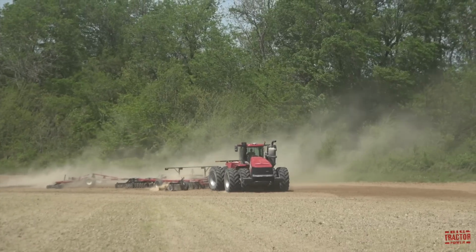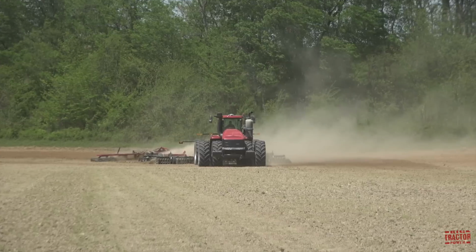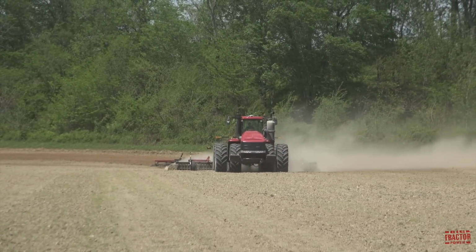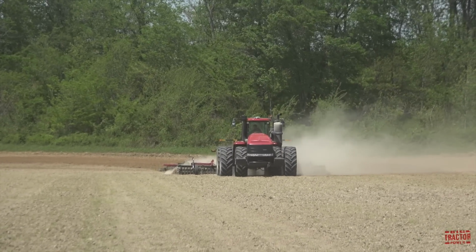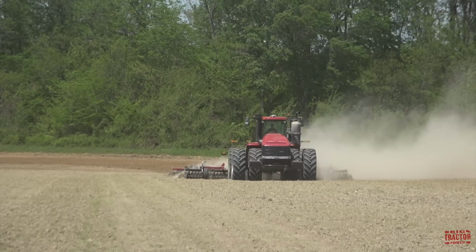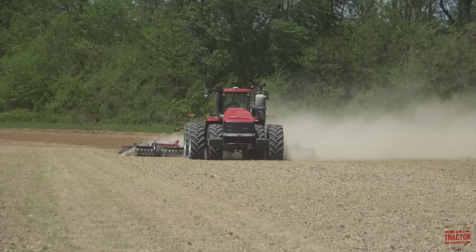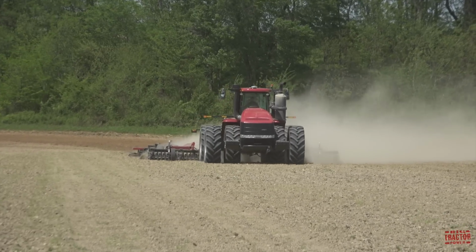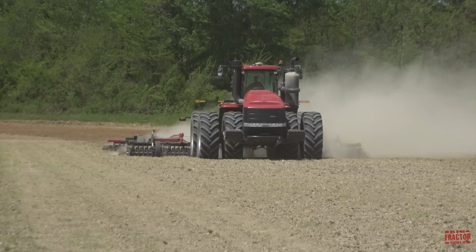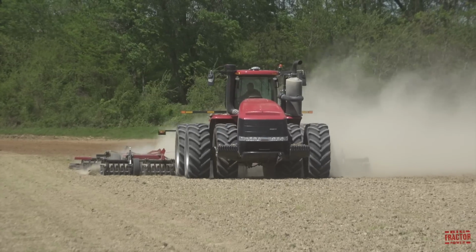The Model 580 has been the second largest tractor available from CASE IH from model year 2014 through 2023. It was updated to an AFS Connect tractor from model year 2021 when CASE IH added a new cab with an AFS 1200 Pro display screen. The 580 is part of the STEIGER series of articulated four-wheel drive tractors from CASE IH, which includes 6 models ranging from 370 to 620 engine horsepower.